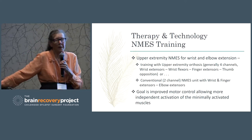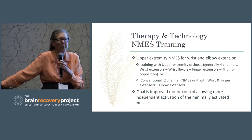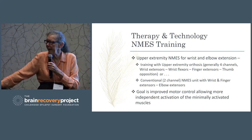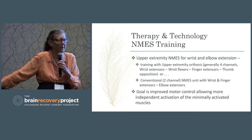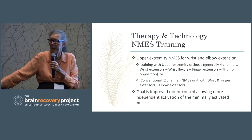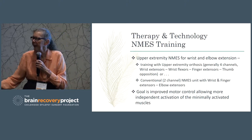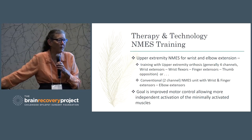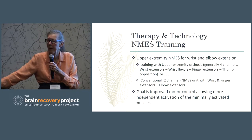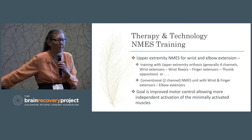So you don't need expensive equipment to do this. There is expensive equipment out there if you want to try it, but you don't need that. The two-channel stimulators are basically running around $200 to $300, so it's not a huge hit to your pocket. And again, if your therapist writes a note that says, we've been doing this and this is the progress that we're seeing, generally insurance companies will say, yeah, let's do this, okay?